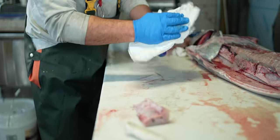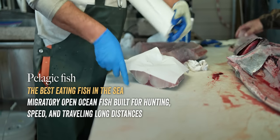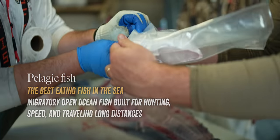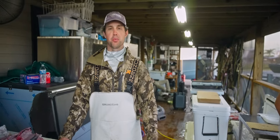That's important. You know, moisture on fish, especially pelagic fish, is a sin. All right, so all we're gonna do is just flip the fish over and repeat the same process, just like we did on the other side, and we'll end up with a pile of fish.